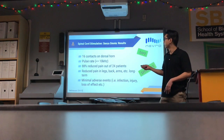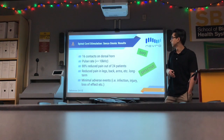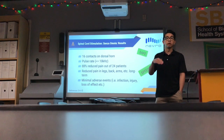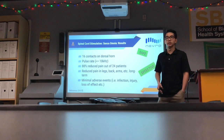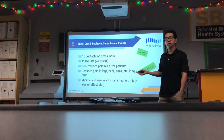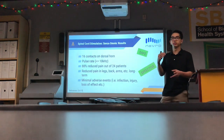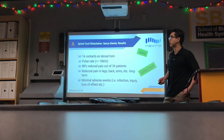More specifically for the specifications, you have 16 contacts on the dorsal horn. You have pulse rates less than 10,000 hertz. In a study that used this spinal cord stimulator, they found about 88% reduced pain in 24 of their patients, and it was able to reduce pain in legs, back, arms, etc. in the long term, which is actually very good. Similar to the past studies, there were minimal adverse events, so there wasn't much infection or injury from the implantation, or loss of effect of the spinal cord stimulators, meaning that the leads were still connected, but not perfect.